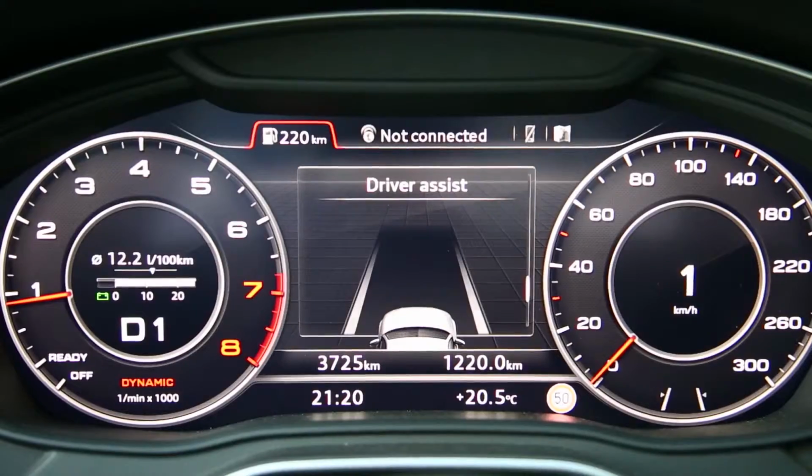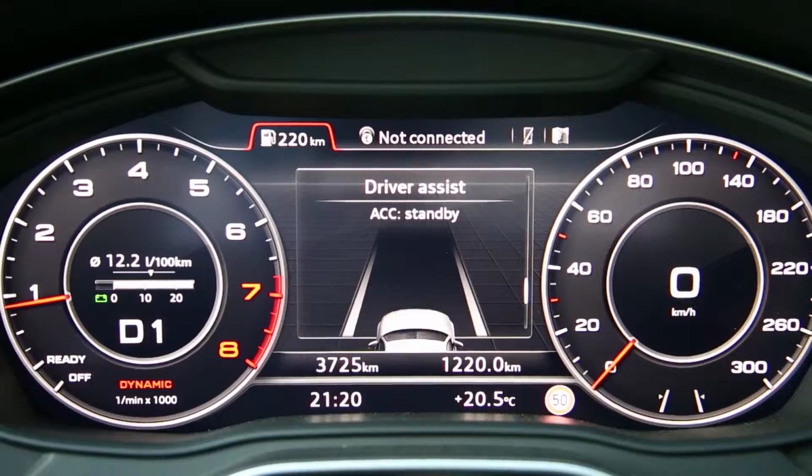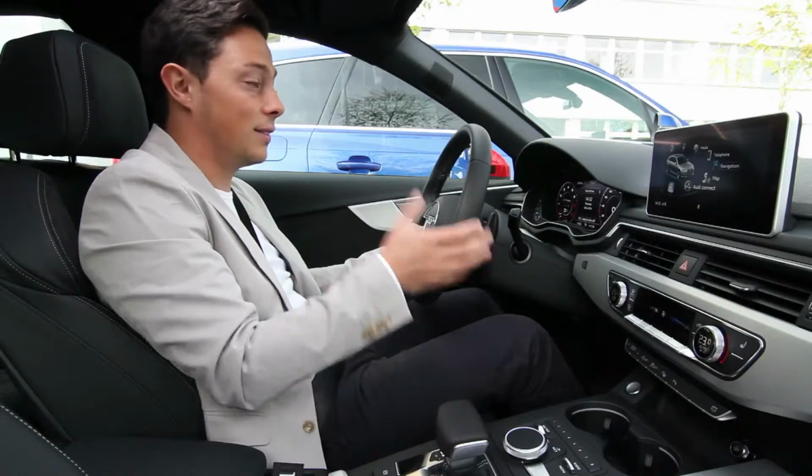It works in 2 separate steps. Firstly, lane assist. I press this button and it'll keep the car in the 2 lanes, doing the steering for me. And then at the bottom, I activate sensors at the front of the car which dictate the distance between myself and that car. And then if I pull it once again, the system is ready.